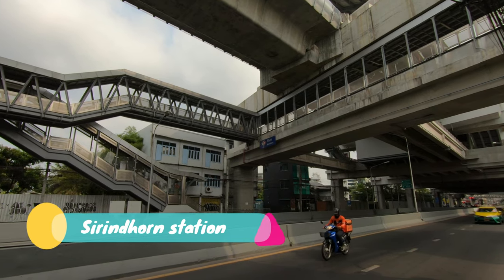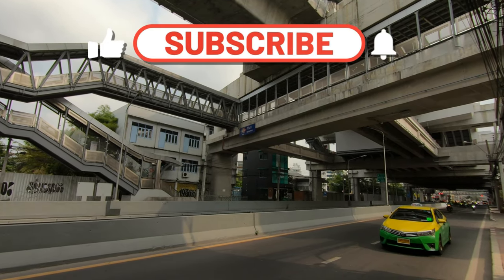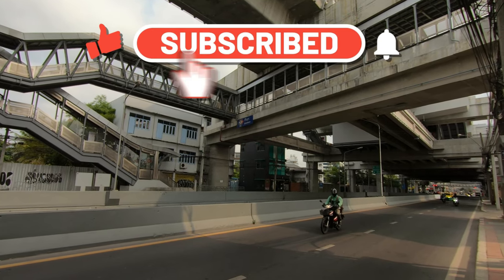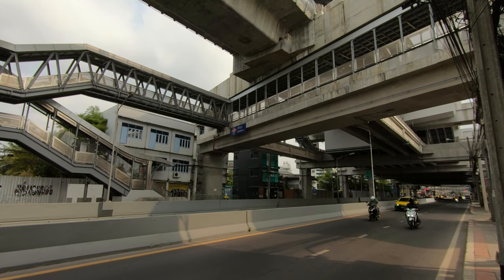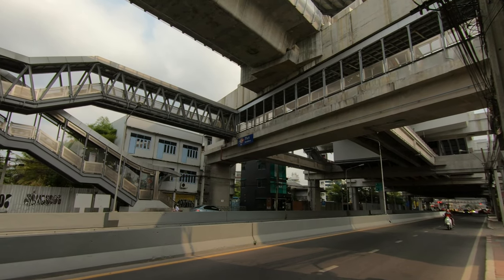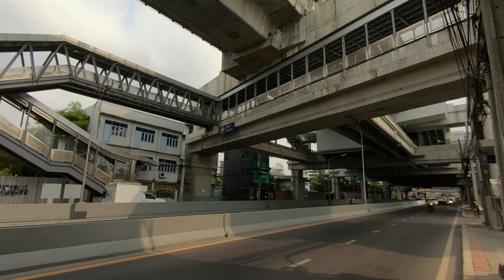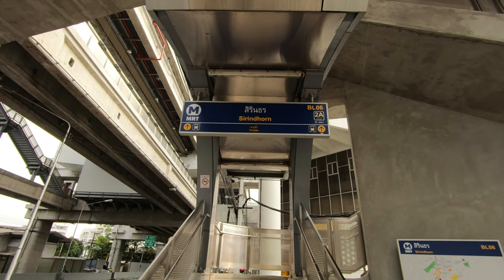Everybody, it's Thailand Street Walks here at Sirindhorn MRT station in Bangkok. Blue Line BTS station. No, sorry, not a BTS station. No, MRT station, Blue Line MRT station.